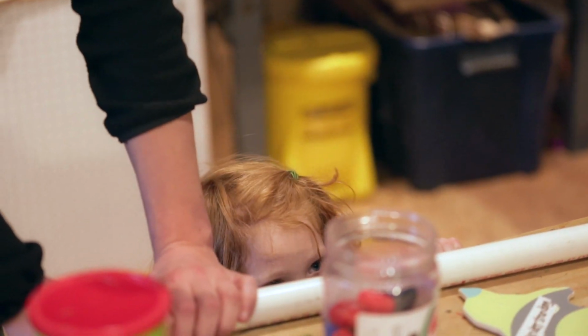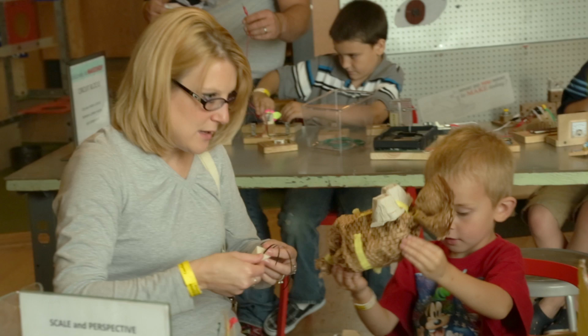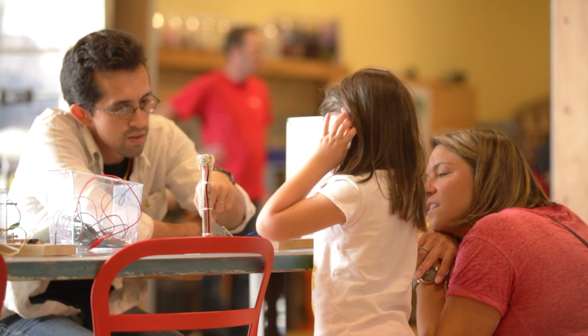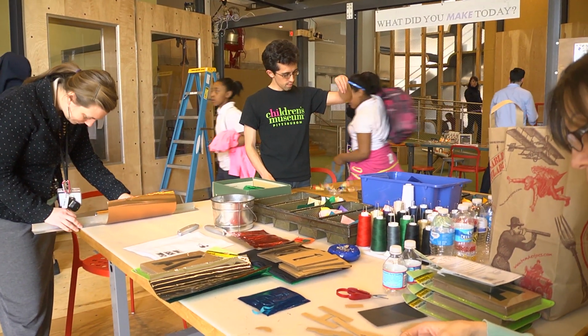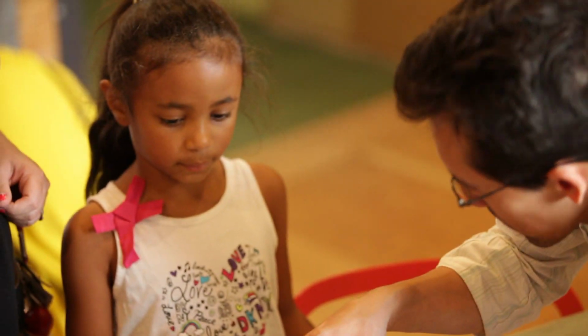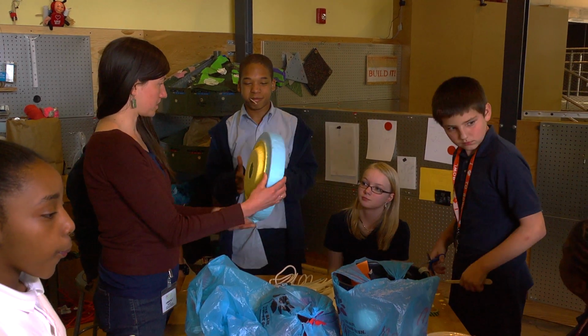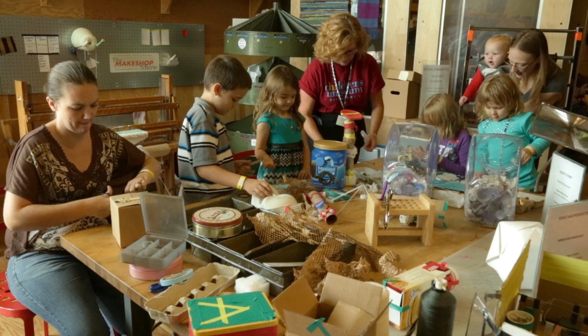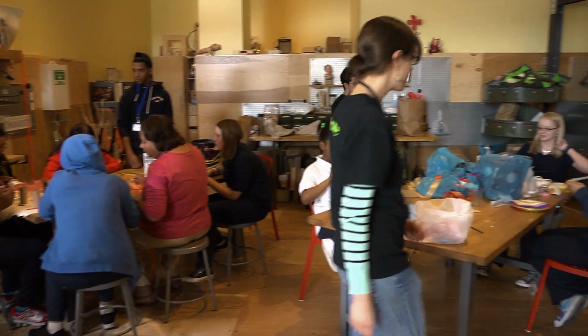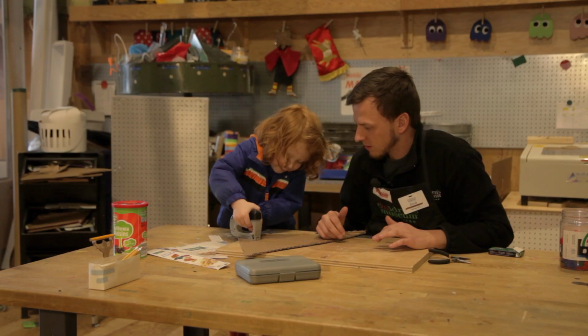A big part of family learning in museums in general is the idea of collaborating and learning from one another. In MAKESHOP, the learning dynamic is actually a parent or a caregiver, a child, and then the MAKESHOP teaching artist or facilitator. The materials don't always speak for themselves. Museum educators bring those tools to life, bring those materials to life. All the research is showing that it's the people involved who really get kids excited about the maker culture. They're crucial to the whole experience.